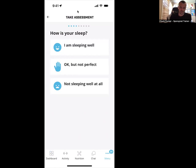Okay. How is your sleep? I'm sleeping well, well through the night. I'm not waking up. I'm waking up feeling rested. Then I'm sleeping well. Okay, but not perfect. We've got kids waking us up, pets waking us up at night. Maybe we're waking up every once in a while, or not sleeping well at all.